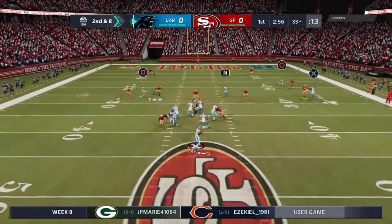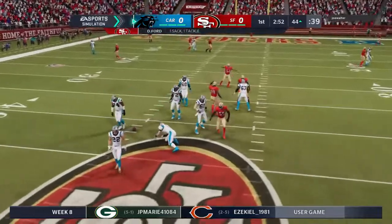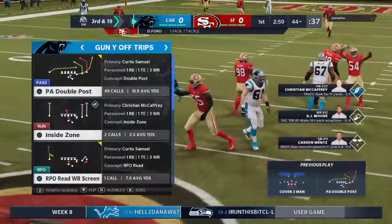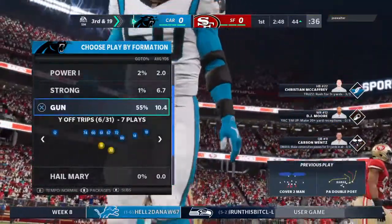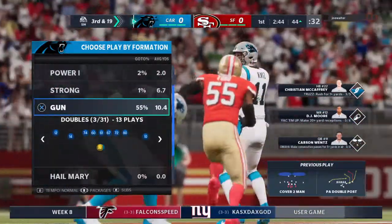Now they'll throw it. Wentz. And the Niners get there and bring him down. Pass rusher extraordinaire, D Ford that time, getting the sack. 2 sacks last week, another one right here.